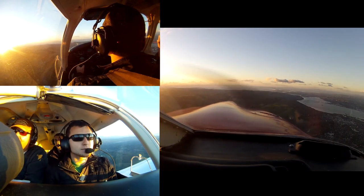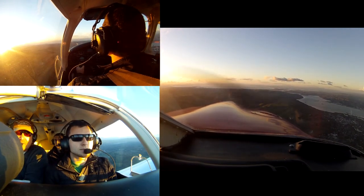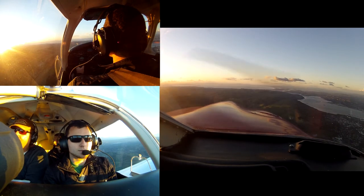09 X-ray, radar contact 5 miles west of Buchanan Field, 2,100. As reported for 09 X-ray.